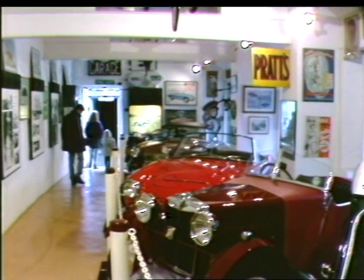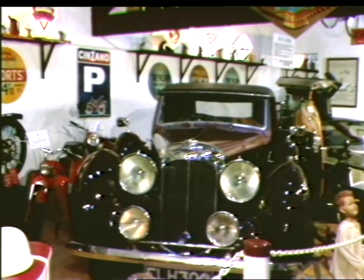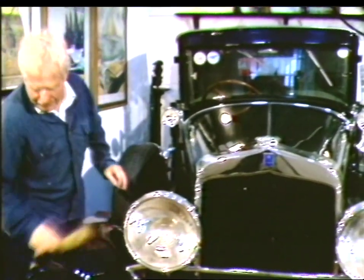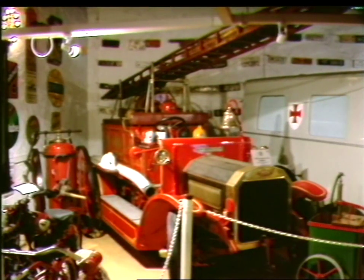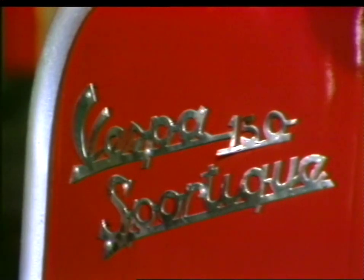The museum has built up over 100 main exhibits from great marques such as Lagonda, Buick, Bentley, and Cadillac. This Dennis fire engine was built in 1914. As well as the vehicles, there's also a wonderful collection of automobilia.